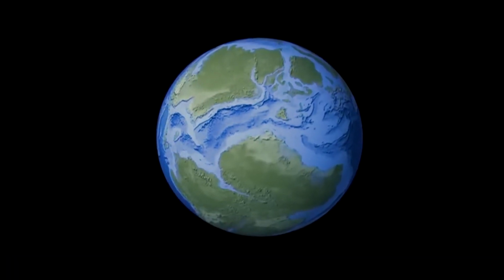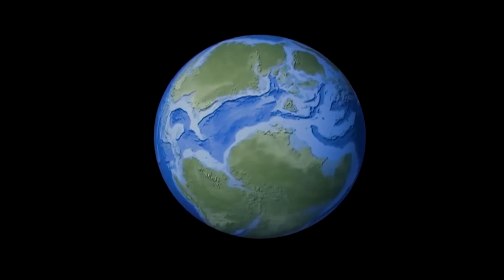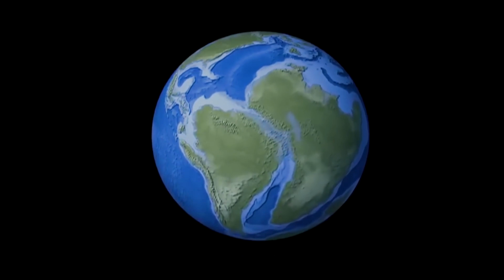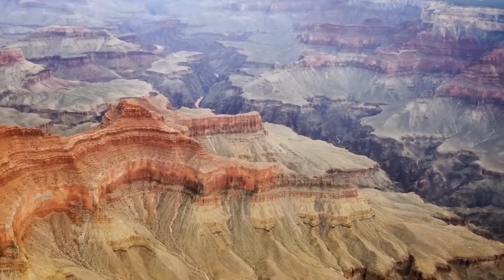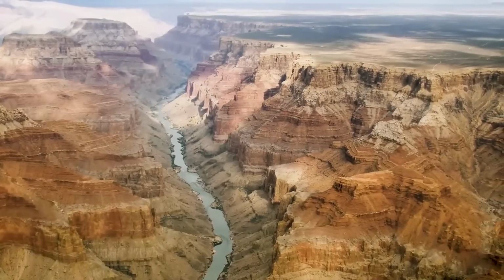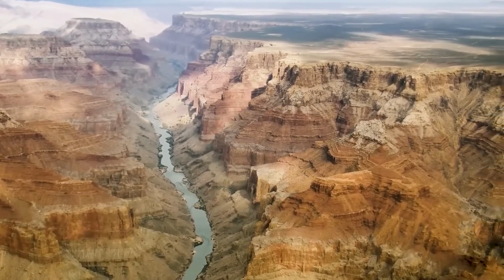To think of all the continents coming together like a puzzle is incredible. It's also incredible that earthquakes and plate tectonics could have pushed so much land together to create the world we know today.